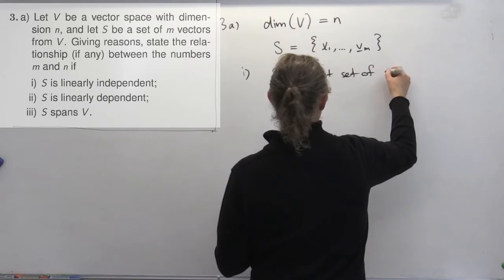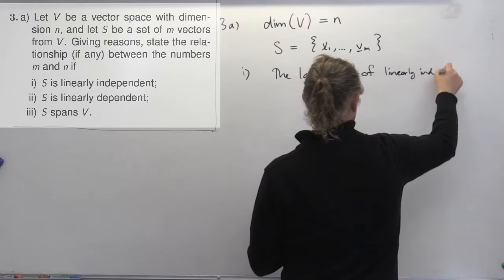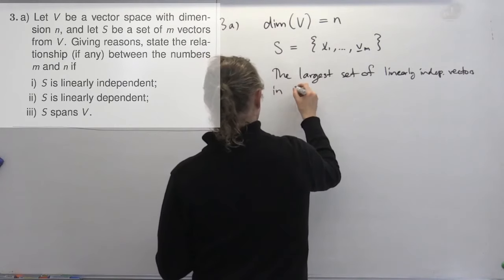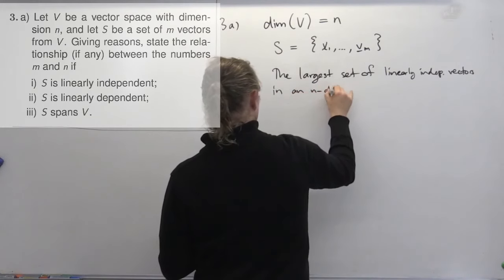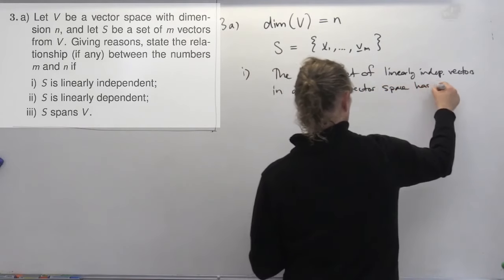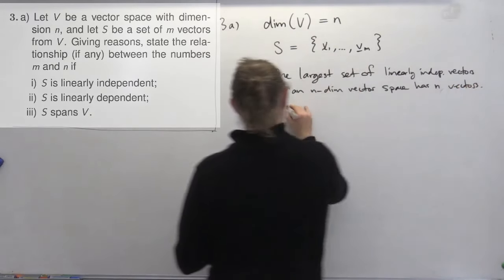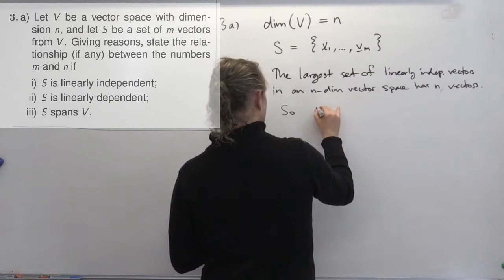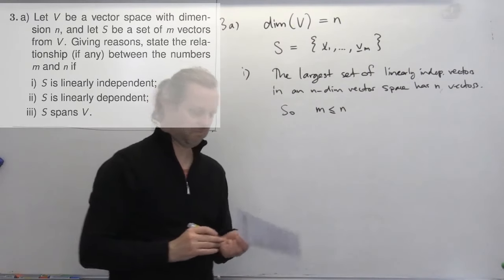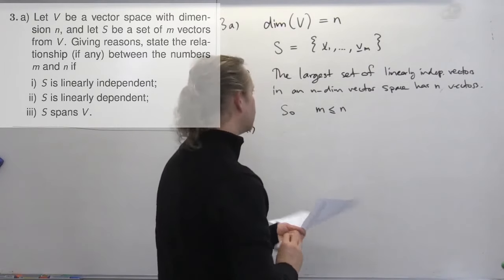Largest set of linearly independent vectors in an n-dimensional vector space has n vectors. So what am I saying here? That M can't be bigger than N. M is less than or equal to N. Okay, so for part two, S is linearly dependent.